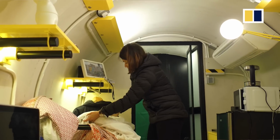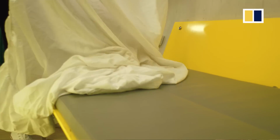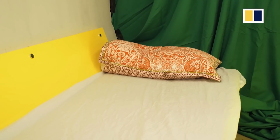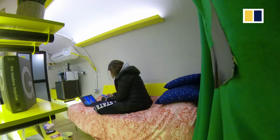It's gotten pretty cold, it's still about 8 degrees outside. In here it's looking like it's 11 degrees at the moment. I've got my very, very warm hot water bottle and also some very kind people at work have given me an emergency blanket.